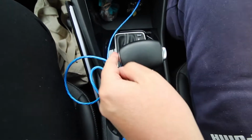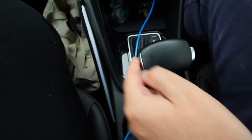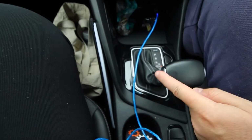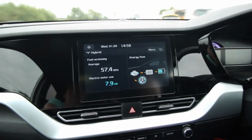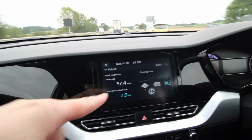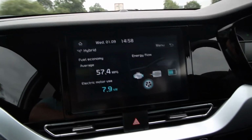Sport mode. So, to engage sport, because it said eco before, and I was like, that would imply there's a sport mode. You knock it right, and then you just go, what? And don't sound like a chicken. Even popping into sport periodically, we're still getting 57.4 to the gallon.